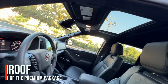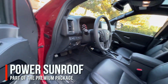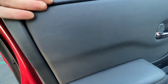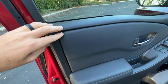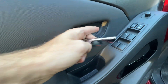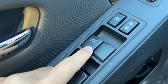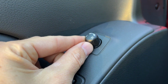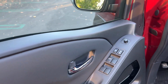You get a power sunroof with, can't remember if it's convenience or premium package. In the doors you get this soft touch material. It's not leatherette, it's not leather, it's just, I don't know, something else, but it feels good, especially as a contrast to the hard plastics around it. Soft touches here on the armrest, very important. The door handle feels nice and solid. You've got 4 power window controls, but only the driver's is 1 touch up and down. And I love this. Look at this power mirror controller.